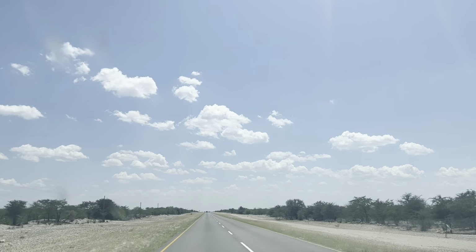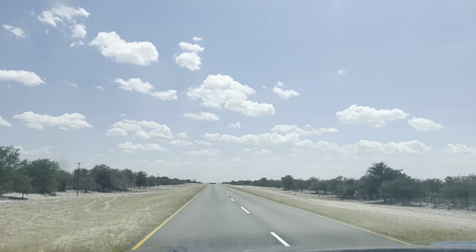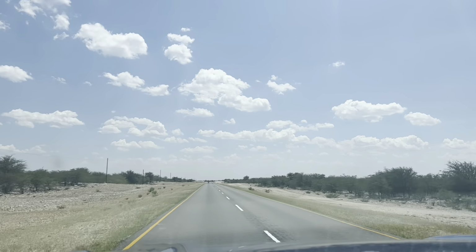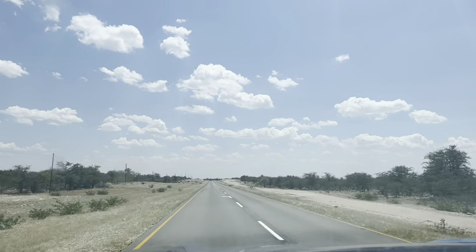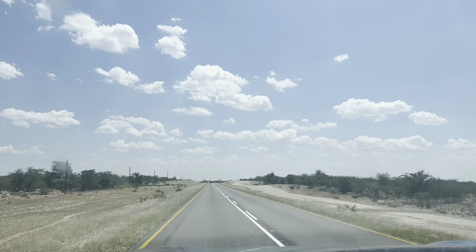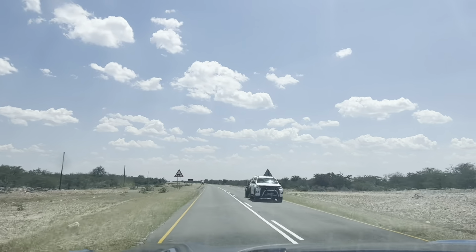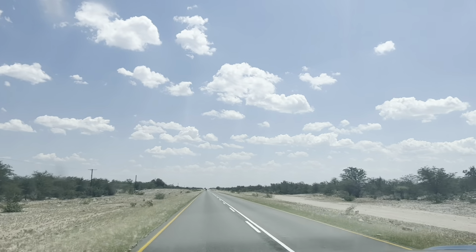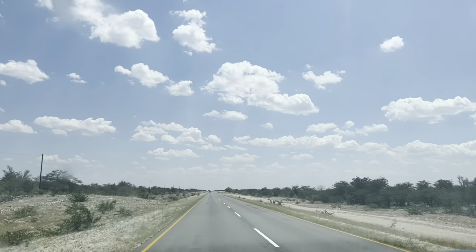Still enjoying the open skies, the beautiful Namibia. You can see the roads, state of the art, B grade. This is a B grade because we have our first A grade roads, which you would have seen earlier when we were driving between Windhoek and Okahandja. So that is an A grade road, and all the rest of the country is B grade, but very good nonetheless. We also have C roads, and D grade and all of that, but where we are cruising on, this is the B grade. Yeah, very beautiful. This road, I think it's less than 10 years old, or maybe just roundabout.